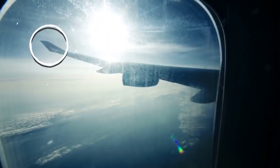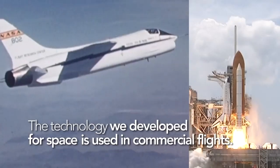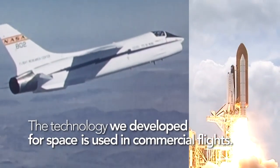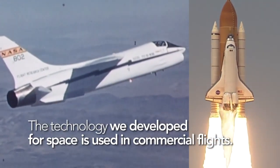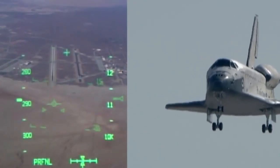When you look out that window and you see that winglet, that was developed originally by NASA. There's so many things that NASA has done that we're with you when you fly. The computers used on the space shuttle, the prototype of those computers were actually flown on the F-8 digital fly-by-wire airplane. 80% of the world's commercial airliner fleet today use that same technology in order to fly their aircraft. And almost all the military aircraft that are made today.